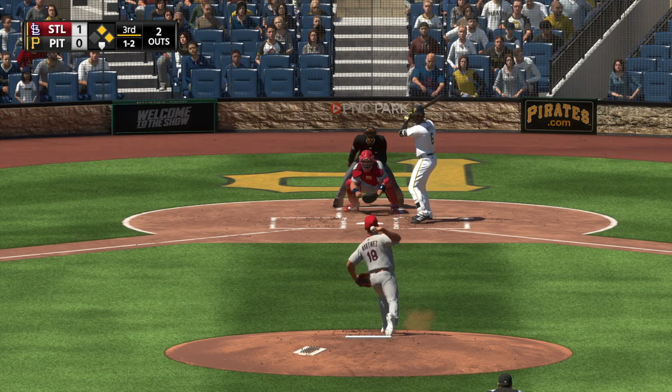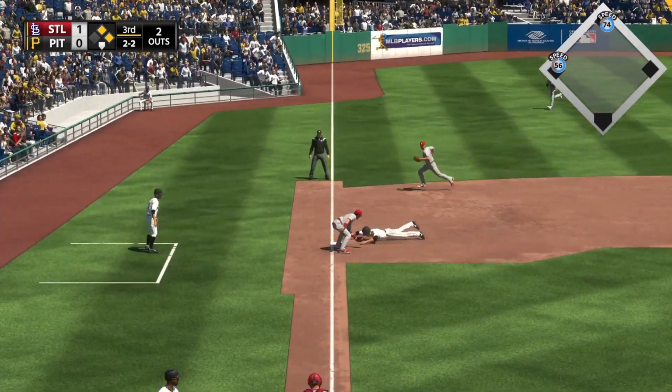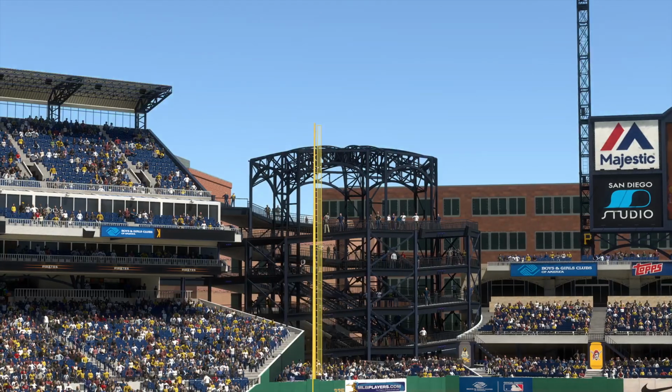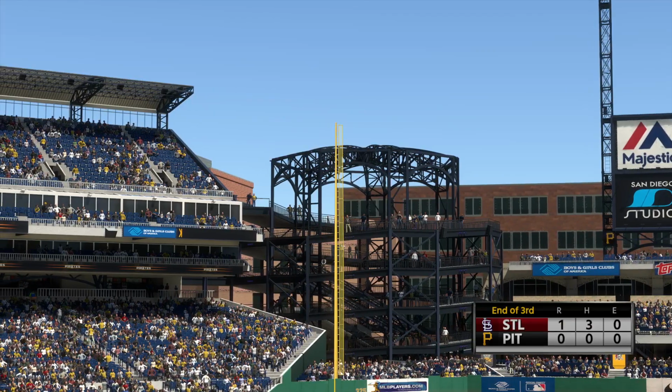Into the box, Starling Marte. In the dirt, and now let's see. Throw to third, and he nails him at third. Great throw. A couple of walks, but no damage. Time for a quick break, then back to PNC Park after this.